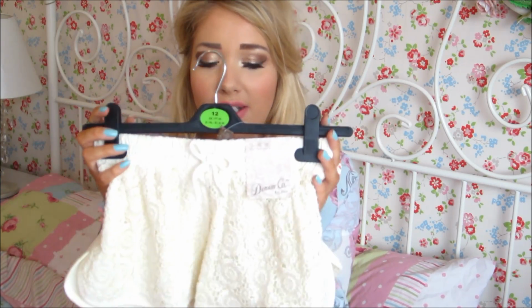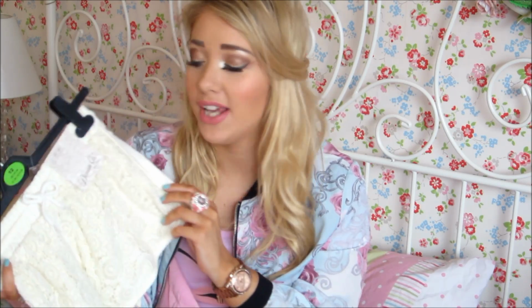But I've picked this pair up because, like I say, it reminded me of the H&M ones, and I really, really like the crochet detailing on it. So it's really, really nice, and it was only £5 reduced from 10. So I think that'll be really pretty in the summer.